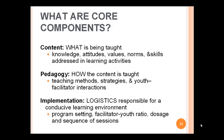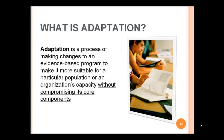Finally, the core implementation components refer to the logistics that support the learning environment. Some examples of core implementation components will include number of youth per class, number of facilitators per class, length of each lesson, co-ed or single-sex group, use of peer educators.